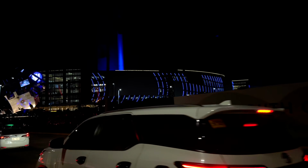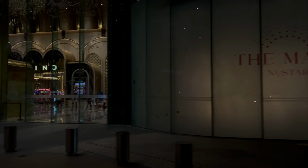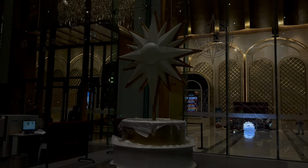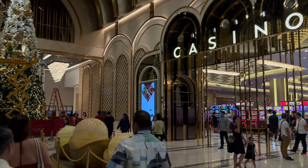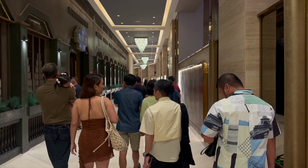Later that night, we went out to explore. We went to the New Star Resort and Casino. This is at Kawit Island. New Star is a new resort that's 5 stars. It's really fancy and beautiful inside. It smells so good. A lot of shopping, world-class gaming. There's also a lot of restaurants inside.